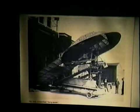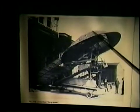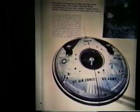This guy saw a saucer flying. He even saw it making high G maneuvers, basically banking sharply. And he decided to build one. It may even resemble the shape of some of the government saucers that he may have seen, because at that time the government already had Tesla-built saucers that were flying successfully.